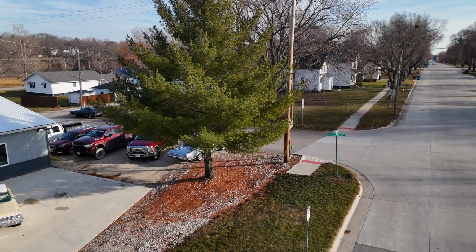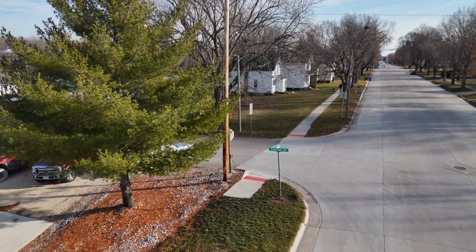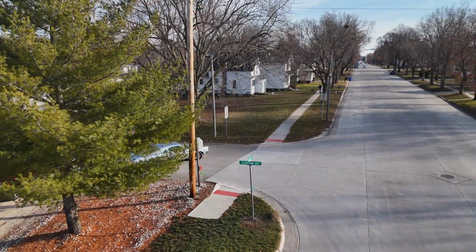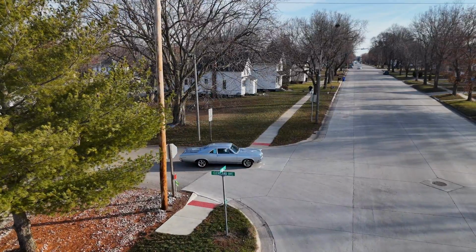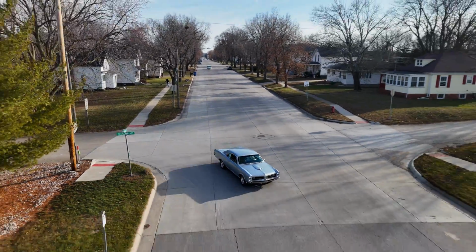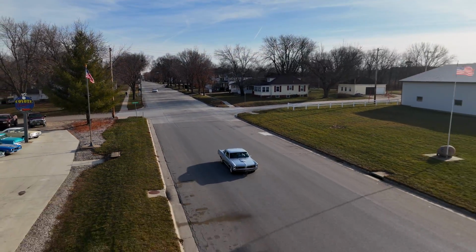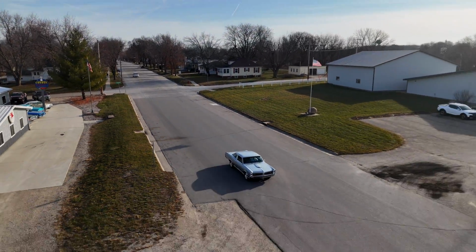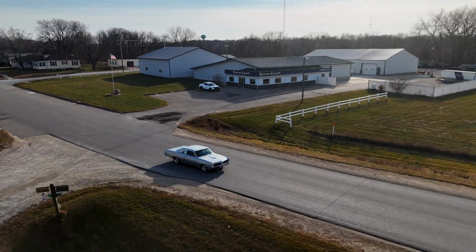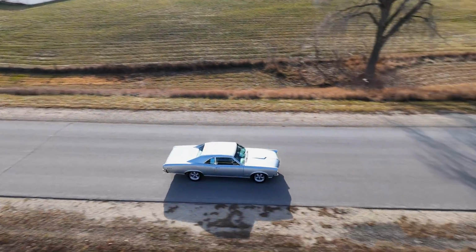Nice looking GTO. Yeah, this car is just kind of a time capsule. The power steering is so smooth. Speedometer works good. Tranny shifted at about 30 miles an hour there in a second. It drives nice, huh? It does.